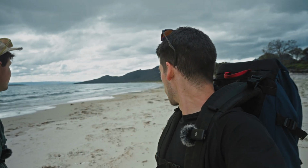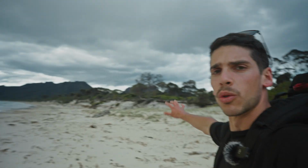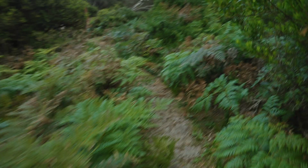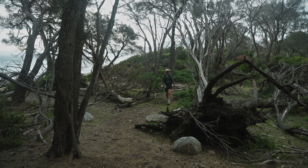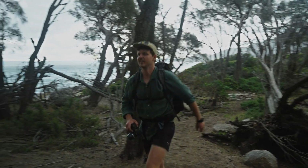So the walk was pretty much what you'd expect, just beach. The views are pretty nice now that we can see a bit more of the Hazards, but it's probably going to be nicer on the Wineglass side once we're across this little marshy section tomorrow. For now, that way. Yeah, that could be a cool one. Look at this. Really good.